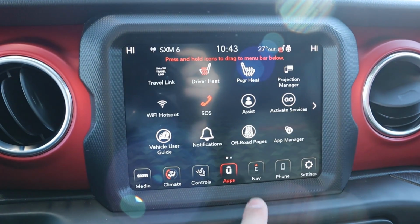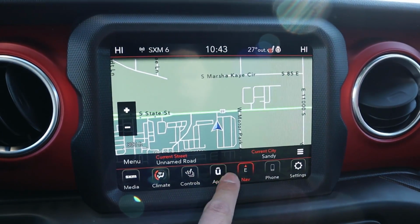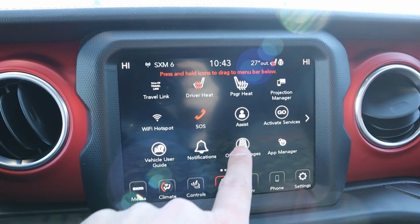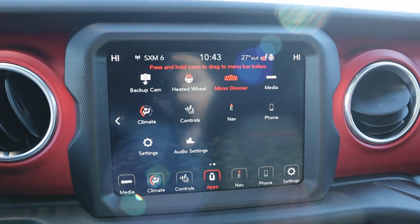But you guys can see the touch time even when it's super cold outside. I mean, this is actually working really well, which some of these touchscreens kind of die once it gets really cold, but other than that, it's pretty straightforward. And what's really cool is you get like the off-road pages on this. That's a really cool feature that I like on the Jeeps.